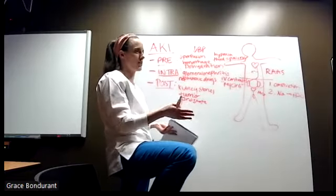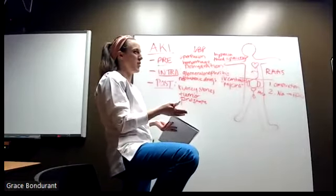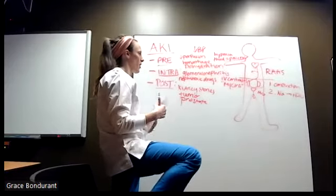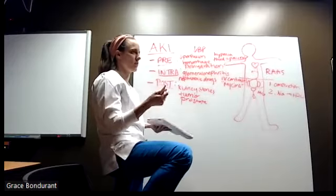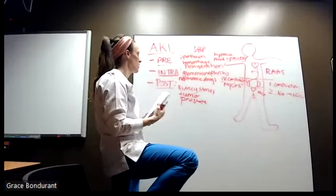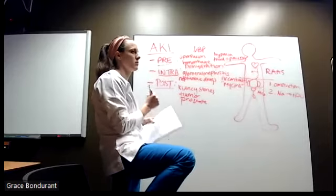And that's important to know, so you're not giving your patient an AKI from a blocked Foley. So you can remove it, try a different one and see if that fixes the problem. Any questions about any of this?